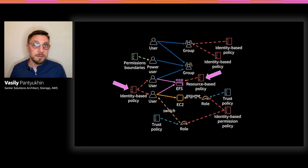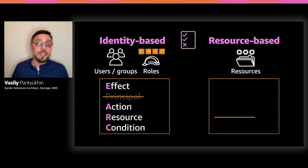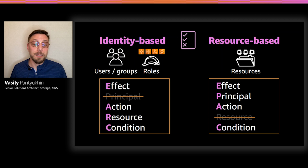But for EFS, you should remember only two things. The first one is we are using identity-based policies. The policies that apply to users, groups, or when you assume a specific role. So the principal is obvious. That's why the P letter, principal, is not needed in the policy.